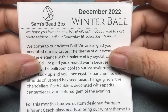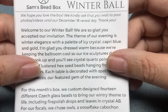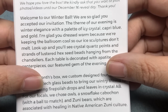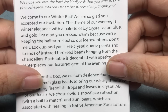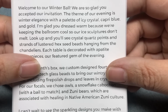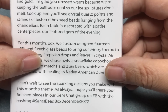So this one's called Winter Ball. Welcome to our Winter Ball. We're so glad you accepted our invitation. The theme of our evening is Winter Elegance with a palette of icy crystal, capri blue, and gold. I'm glad you dressed warm because we're keeping the ballroom cool so our ice sculptures don't melt. Look up and you'll see crystal quartz points and strands of lustered hex seed beads hanging from the chandeliers. Each table is decorated with apatite centerpieces, our featured gem of the evening.